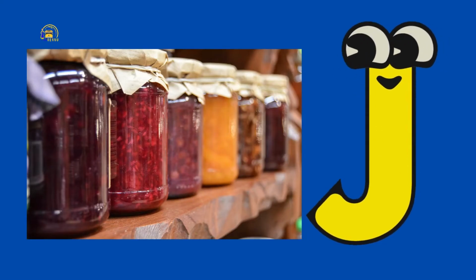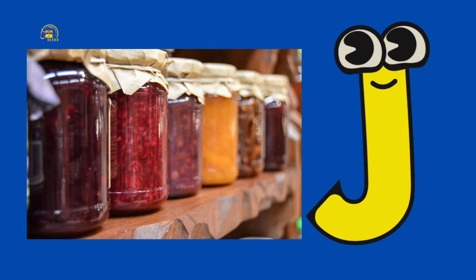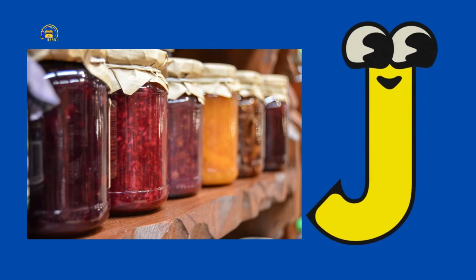What flavor ice cream do you like? I love chocolate, vanilla and strawberry. In actual fact, I love all kinds of ice cream. What about you? This is letter J. J for jelly. Jelly jam. Delicious. Have you ever put jam on your toast in the morning?